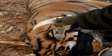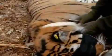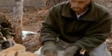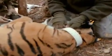Okay, I'll move you a collar. One person starts to fit the radio collar on the animal because we want to get a radio collar on as quickly as possible. The new radio-collared tiger will provide the scientists with crucial information on tiger behavior. What's your number?